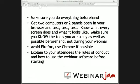These are just some things that I've noticed that are really, really important. Make sure you do everything beforehand. It's really hard to change anything after you've gotten into the room. There's a few things, but it's so important to test. I think most of the problems that everybody's having is not knowing how to use the tool.